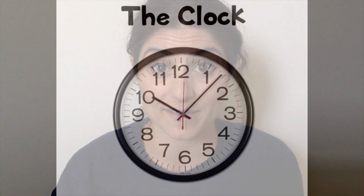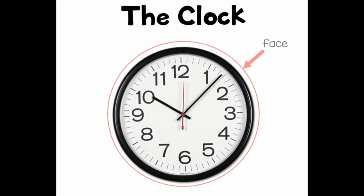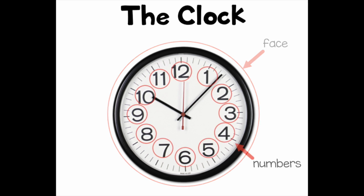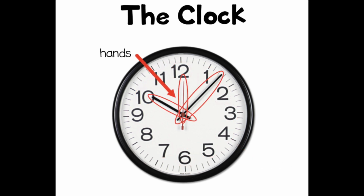We're going to start by learning about the parts of a clock. Here is the clock, and we call this part the face of the clock. And on this face, there are 12 numbers. It starts with 1 and goes 2, 3, 4, 5, 6, 7, 8, 9, 10, 11, and it stops at 12. When you look at the clock, there are 3 sticks on the clock.